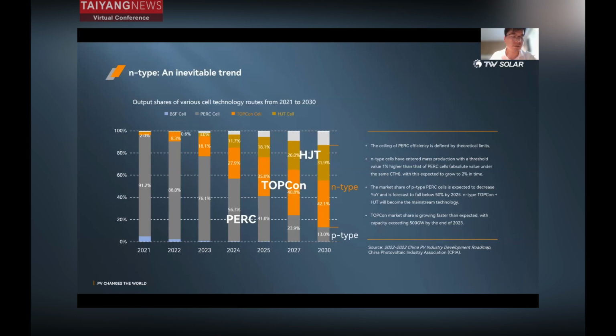We can also see that PERC still has a large capacity in the world, about 400 or 500 gigawatts. But meanwhile, the capacity of TOPCon and heterojunction is increasing rapidly. By the end of this year, I think TOPCon will reach about 500 gigawatts of capacity, and heterojunction will be about 100 gigawatts. This is rapid growth, and it is why everybody is saying this is a milestone year for N-type technologies.